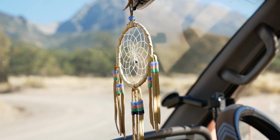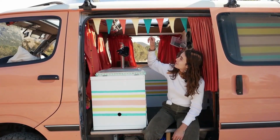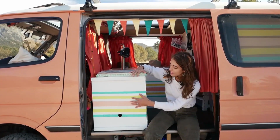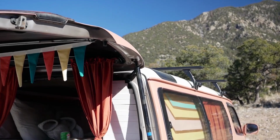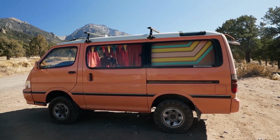To me, a decorated space feels more like home. So I sewed these little flags to put up in here, painted the stripes on everything, did the color scheme with the curtains and the outside of the van to kind of go together.